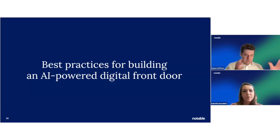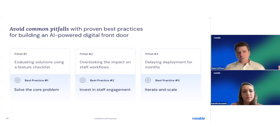So we've teed up the problem, and multiple solutions for it. But what are the best practices for actually implementing these things and building them out? That's what we'll spend a little bit of time on now. There are really three key items. We'll top line them on this slide, and then do a deeper dive into all of these moving forward.